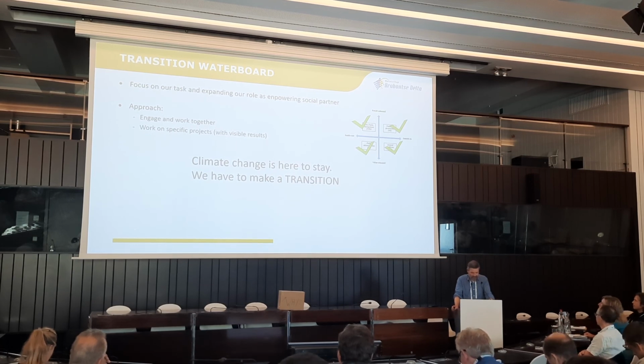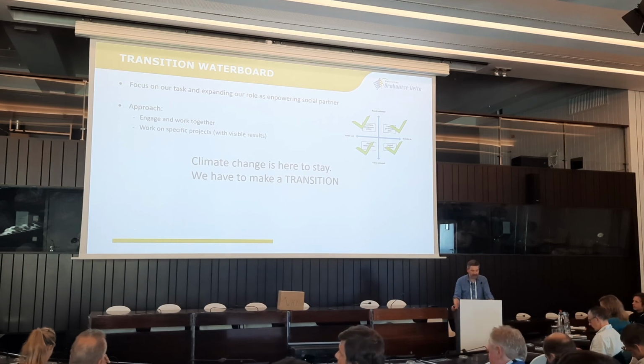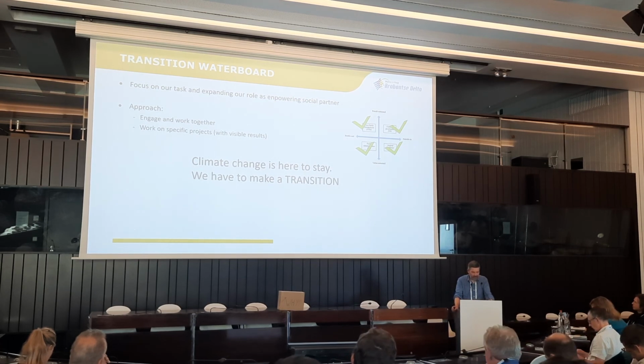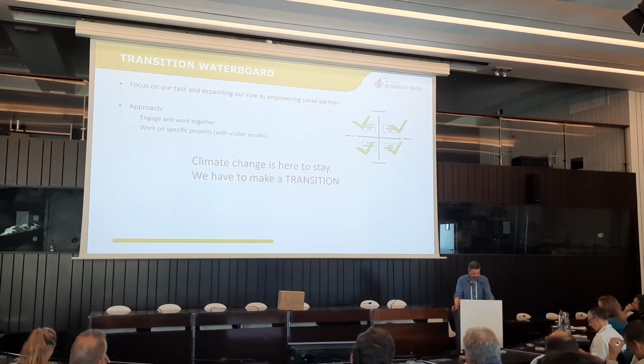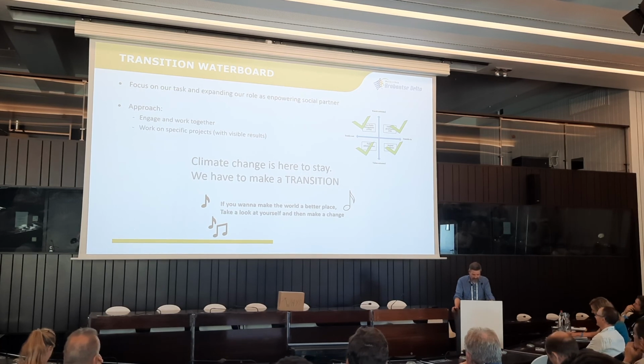And that is why we as a water board keep on focusing on our task, we keep expanding our role as empowering social partners, so we have 4 checks in the scheme. We work together, we work on specific projects with visible results, and we think climate change is here to stay. We have to make a transition. Or like Michael Jackson put it, if you want to make the world a better place, take a look at yourself and make that change.